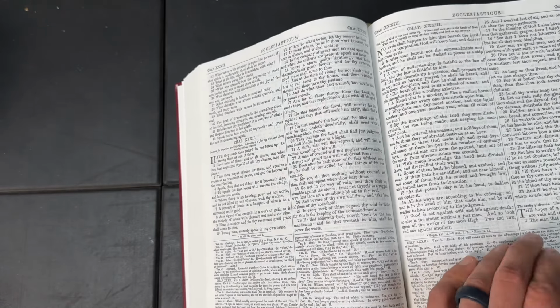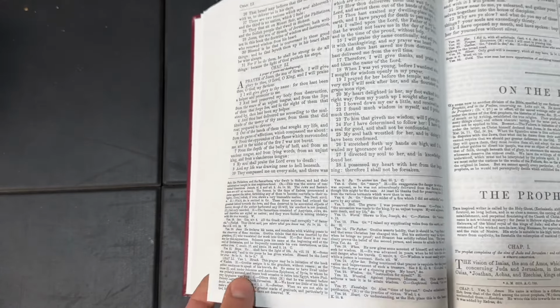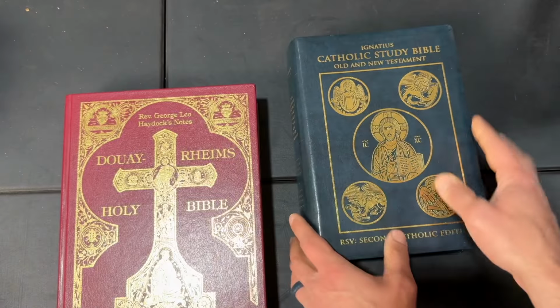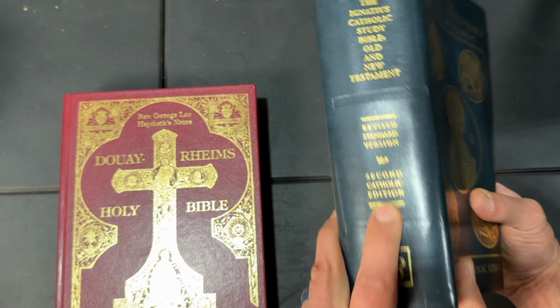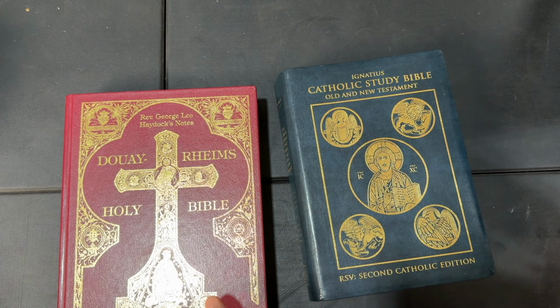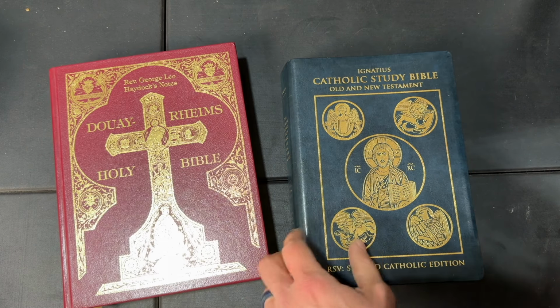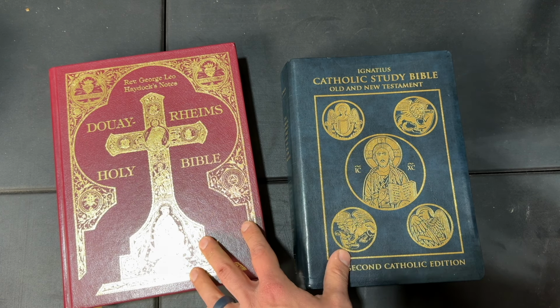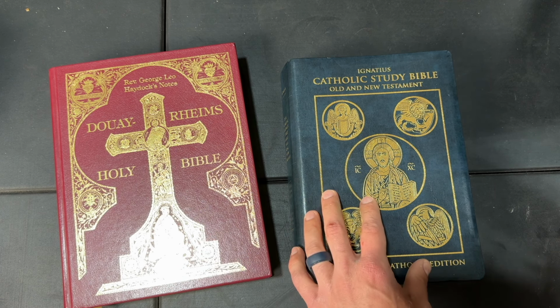Now, some things in here are church fathers that are also cited. That's also very enlightening. And you're also comparing, again, the Douay-Rheims to the RSV second edition. So that's something else that you have to consider in just your personal preference. I actually think the best answer to this question of which one is better would be both of them be the best choice.